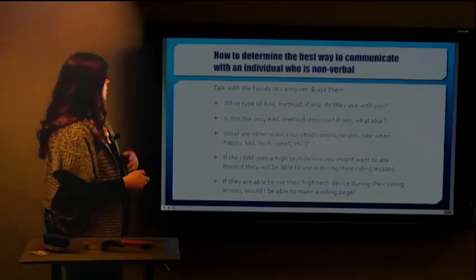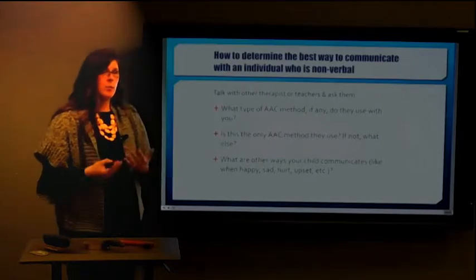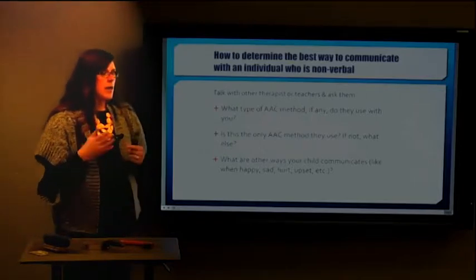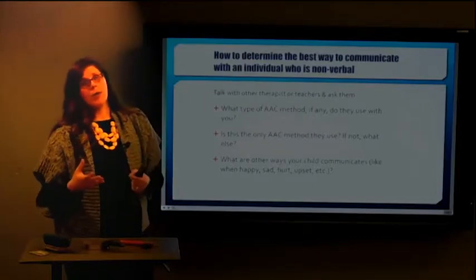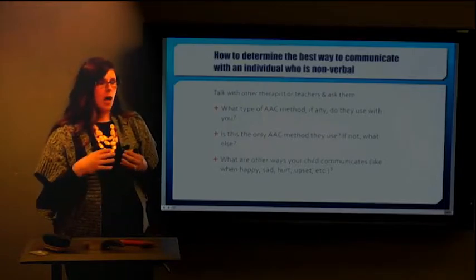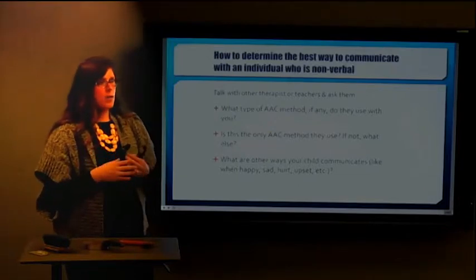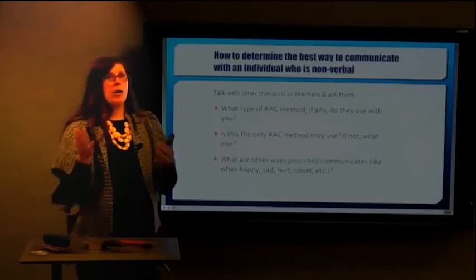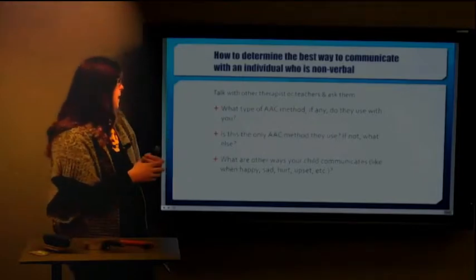After you've talked with the family, if you have the ability to talk with other teachers or therapists or individuals that have worked with the person, I highly recommend that too. Individuals might communicate differently across different settings, so they might be really good at using a certain type of device with their parents or with a teacher, or vice versa. And the teacher might find that the pictures are much more effective than the high-tech device. So I would talk with them.